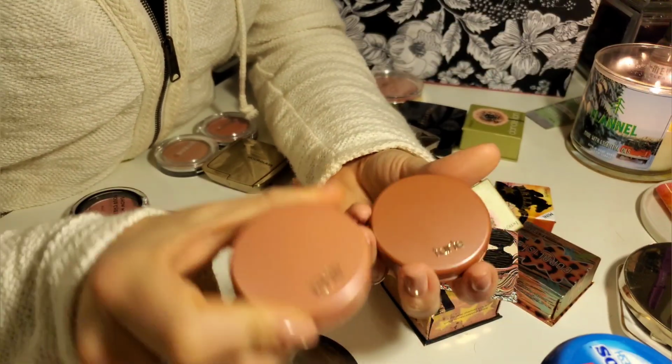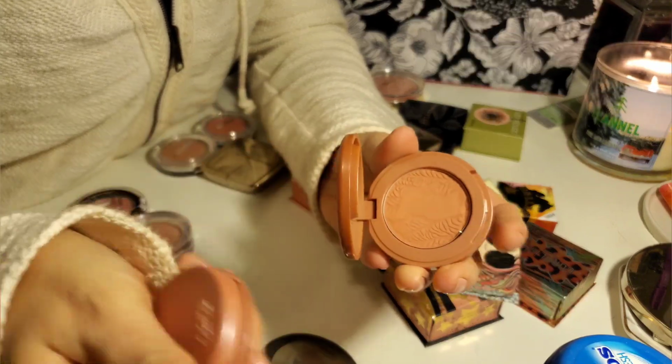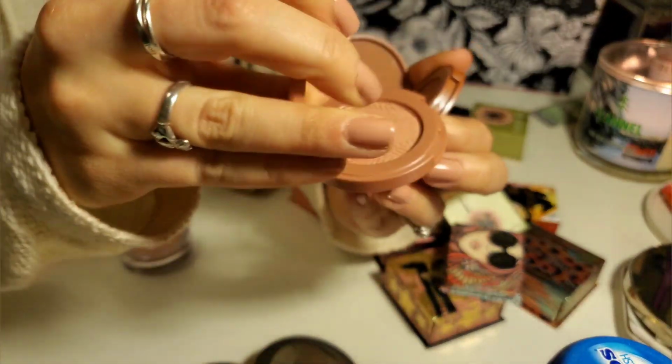Oh, okay, so these are 2 minis. This one is in the shade Feisty, and this one's in the shade Party.